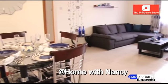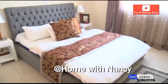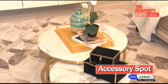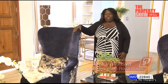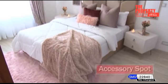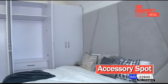Later on, the estate looked really, really nice, and the rooms were quite spacious. In the bedrooms, we were given a lot of legroom, and so we were able to design each room as a master bedroom.